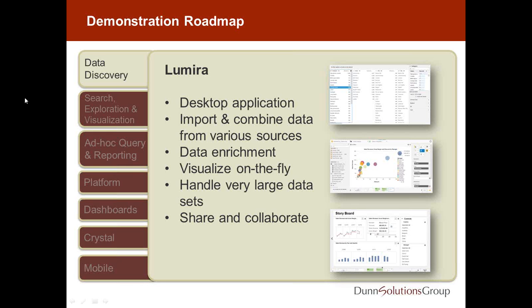Lumira is a desktop application. It can import and combine data from multiple sources. You have the option to enrich the data right within the tool. You don't have to do it in your source first and then import it, and if there's something wrong, keep going back and forth between your source, which could be an Excel file, or data coming from your corporate data warehouse or a universe. So you can do your data enrichments right on the fly.